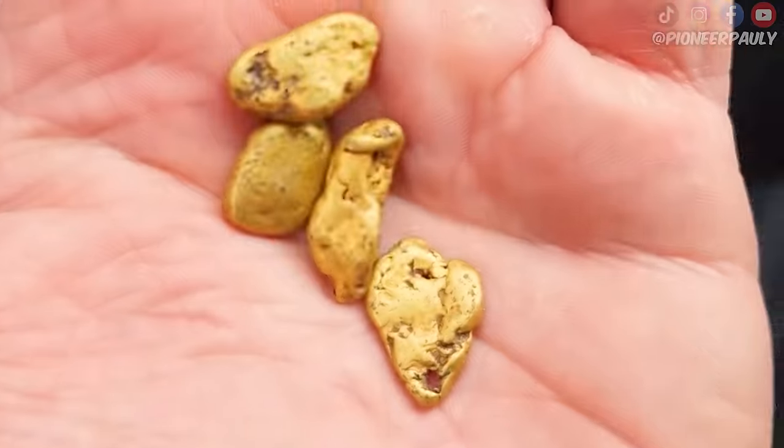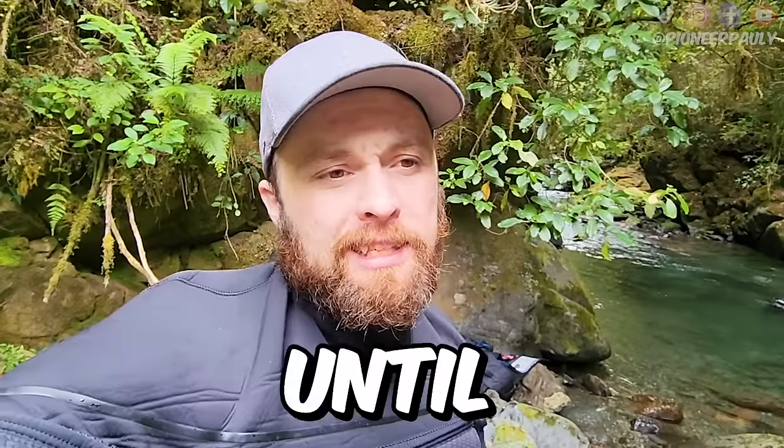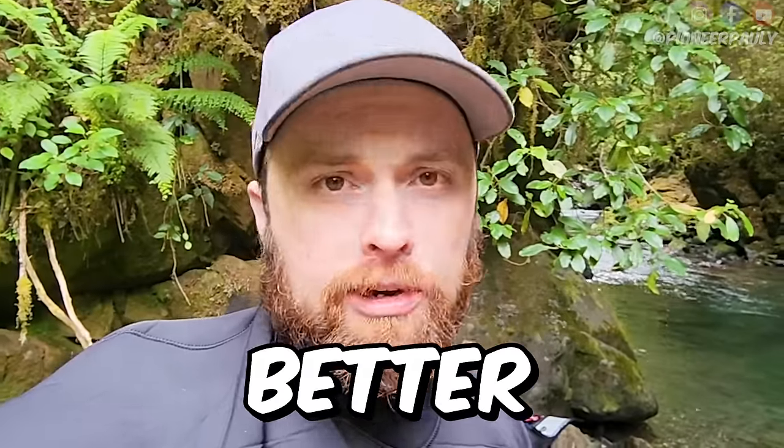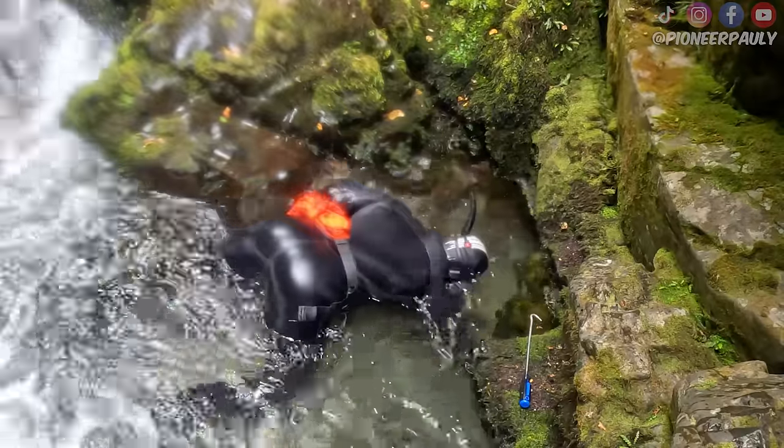Again, he found four nice nuggets where he's working, so he wants to finish that spot off. Anyways, I'm gonna finish eating my food, then I'm gonna do some shallow sniping until my ear feels better. I found myself a nice little eddy behind this bedrock obstruction here that had some nice looking hard pack. Even better, gold!